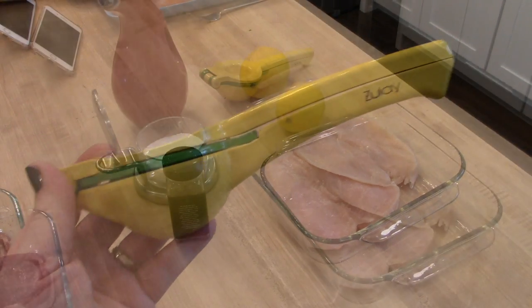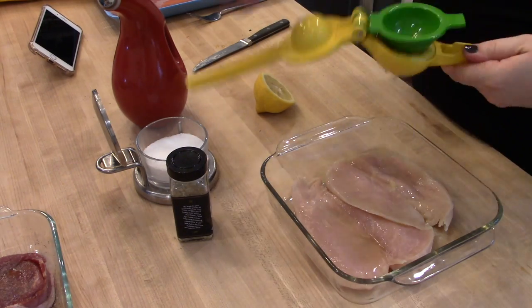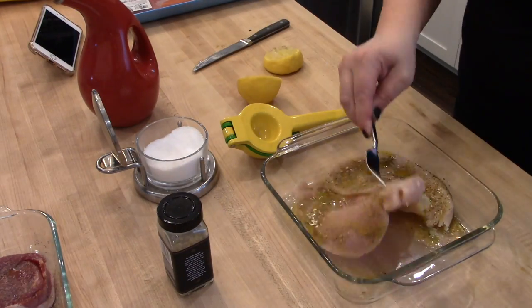So the first thing I'm prepping is actually some grilled chicken. We were actually going to have this for dinner on this particular night, and anytime that we have grilled food, I like to make extra so we can have it in the fridge during the week.